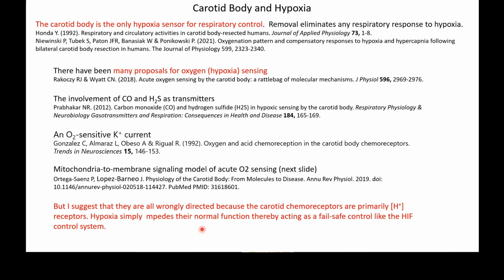But as I referred to before, I think they're all wrongly directed. They're looking for a hypoxia sensor. I don't think there is one. I think that the carotid chemoreceptors are primarily hydrogen ion concentration receptors, in that they sense changes because their intracellular hydrogen ion concentration changes. And I think that hypoxia simply impedes their normal function by acting as a fail-safe control, exactly like the hypoxia inducible factor control system. That's a fail-safe system. You've read the paper. You obviously know what I'm talking about.